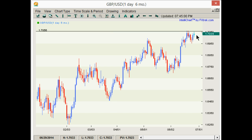Cable still looks very strong, but I think cable actually is kind of an interesting spec short, and I'll tell you why. Cable is notorious for making these big bursts up and then consolidating and trading back down. The latest communication out of BOE, even though the market took it as bullish, I actually thought it was relatively bearish in the sense that they did not make any promises to raise rates this year.